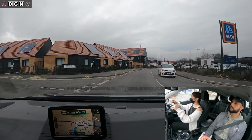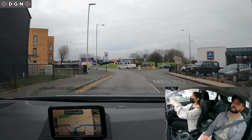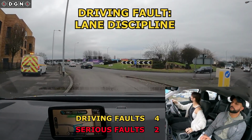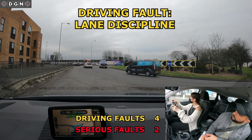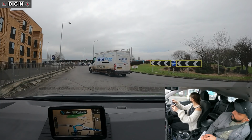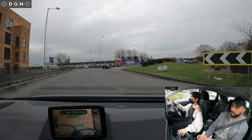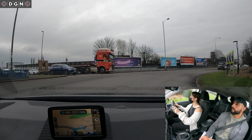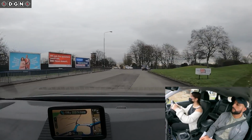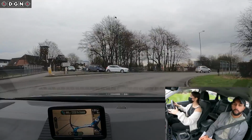Go right on the roundabout, third exit. She approaches and enters this roundabout well. But after entering the roundabout, instead of staying in the right-hand lane, she drifts slightly over to the left a bit too soon. She does correct her position. And she carries out good observations before changing lanes to exit the roundabout. Take the exit.